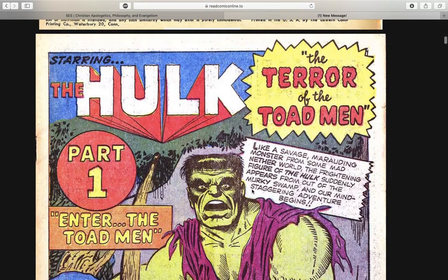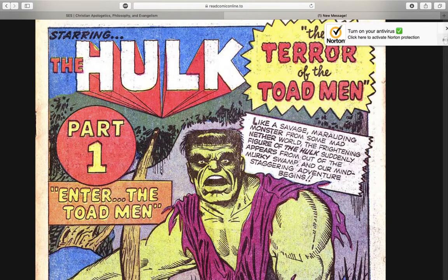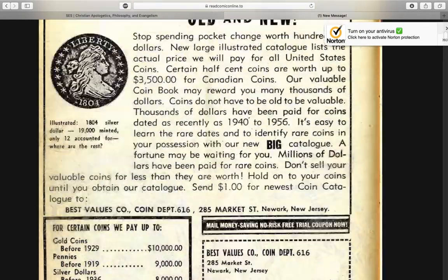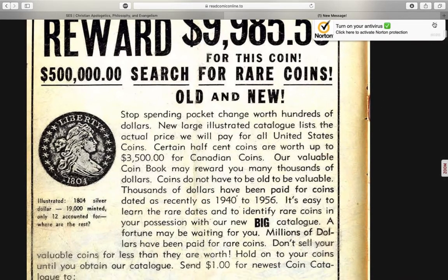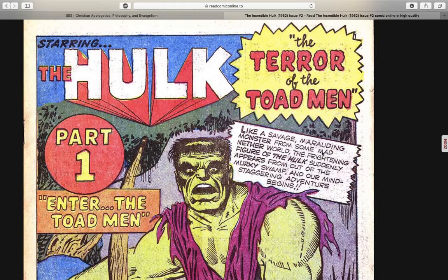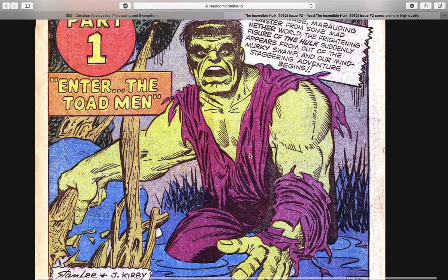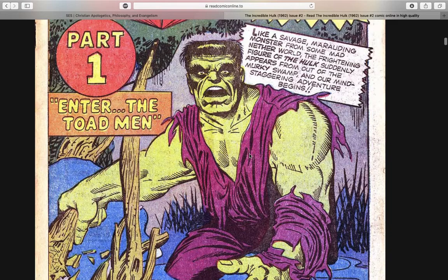But let's go ahead and dive into today's story. As always, this is brought to you by Stan the Man Lee as well as Jack Kirby here. And so let's go ahead now and get on into today's story. Today's story is titled The Terror of the Toadmen. And so, who are the Toadmen? We're going to find all this out as we dive on into today's story.